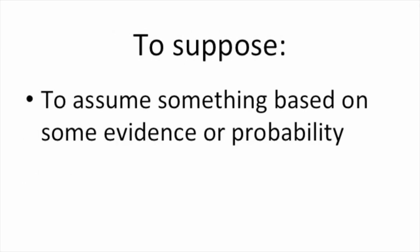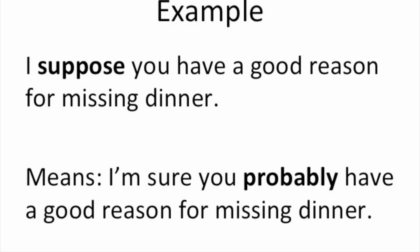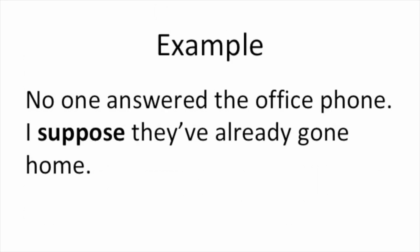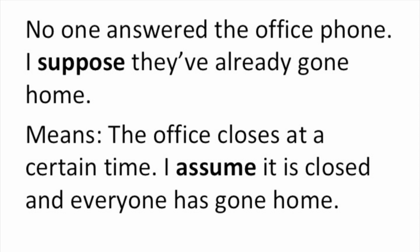To suppose means to assume something based on some evidence or probability, but without having certain proof. Saying, I suppose you have a good reason for missing dinner, means I'm sure you probably have a good reason for missing dinner. Another example, it's 5 p.m. and nobody answered the phone at the office. I suppose they've already gone home. This means the same as, I know the office closes at a certain time. Based on that and the evidence that nobody answered the phone, I assume they've already gone home.